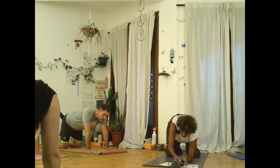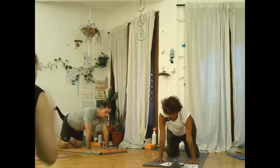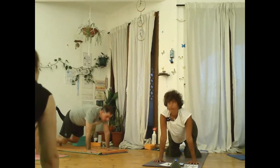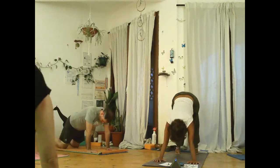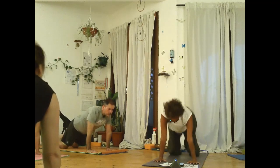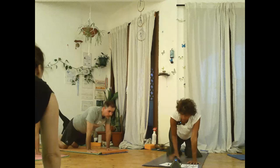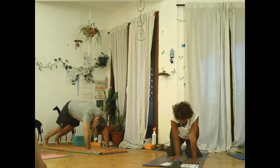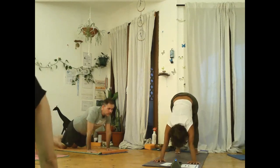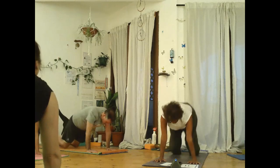So we're now going to come into our cat and downward dog. So it looks like this. Inhale like this. Curl the toes. Exhale, back. Inhale back on the knees, look up. Exhale back. Find your rhythm. Keep going. We stay here for a minute and a half in this movement.